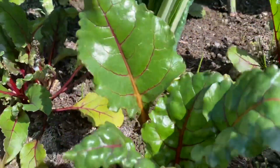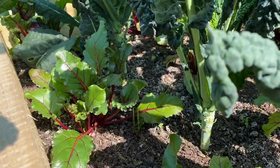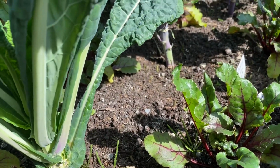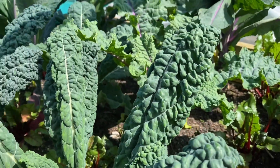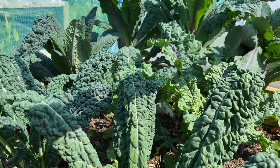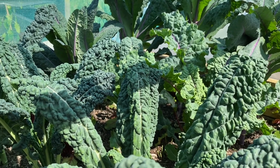And then we interplanted into this one, again, some more beetroot, and that again is coming on quite nicely. A bit behind the other stuff because it's been out in the open for a bit longer, but that's what we want. We want a nice succession, so it's no problem at all.